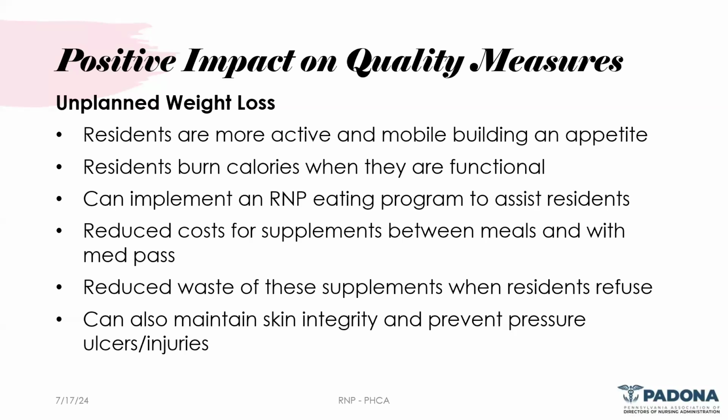Also, we're going to be able to see, again, if they're eating and it's not a functional thing, that they're able to get the food to their mouth and they're able to increase their independence with eating. Are we now seeing that it's a chewing problem or swallowing problem? And then back to that Part B therapy, let's refer them to speech therapy.